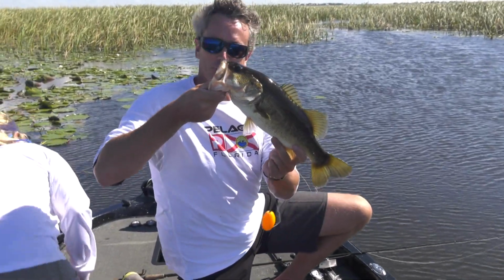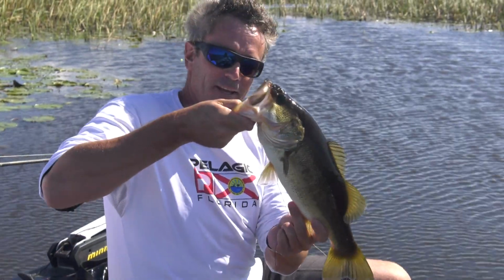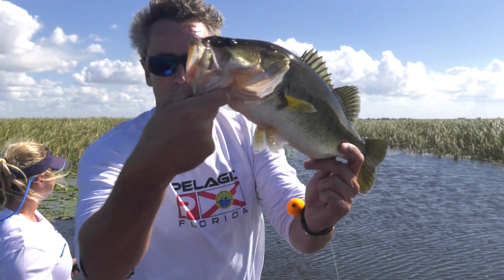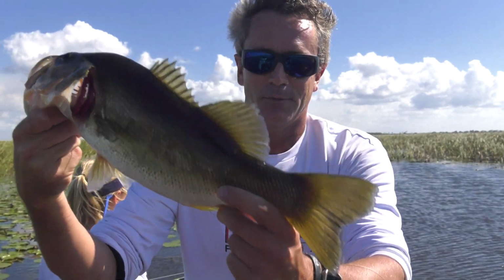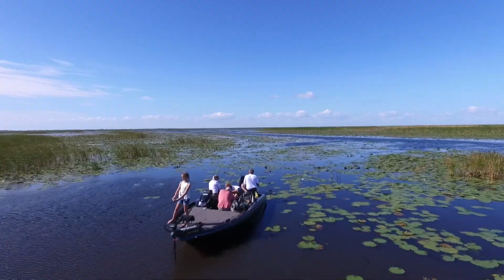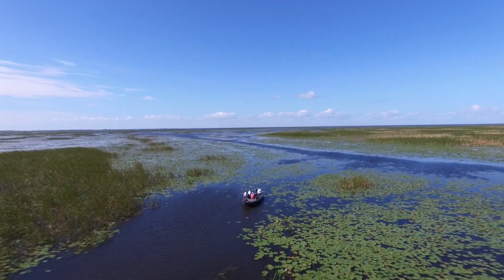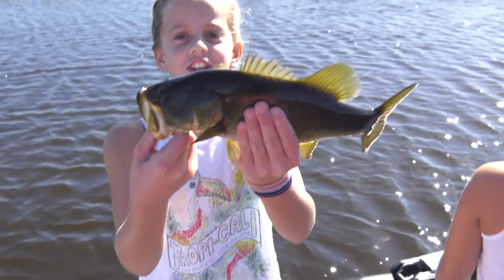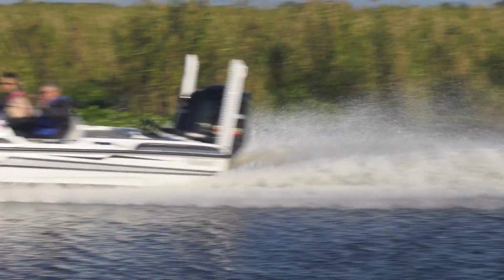Pretty Lake Okeechobee bass. This is what it's all about. Catching real nice hogs like that. Look at the size of that fish. Beautiful. Nice mouth on it. Beautiful condition. Lovely stuff. Well, we're closing out an awesome day on Lake Okeechobee with Breezy and the girls. This has been a wonderful day's fishing. This is Hooked on the Palm Beaches, and we'll catch you next week.